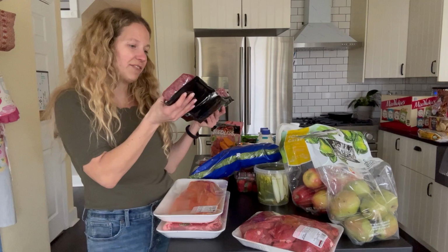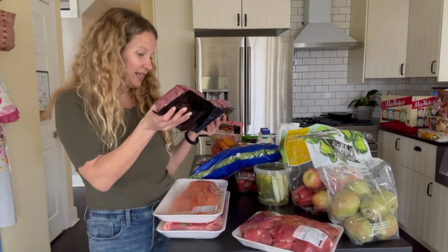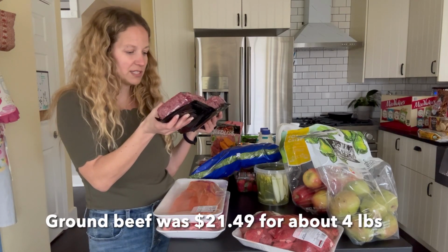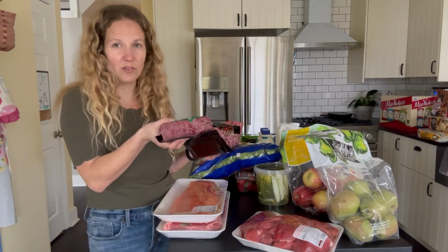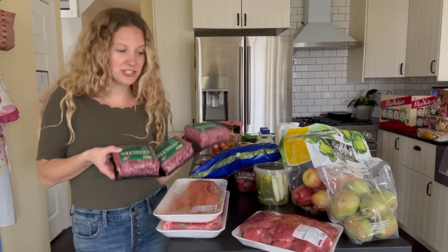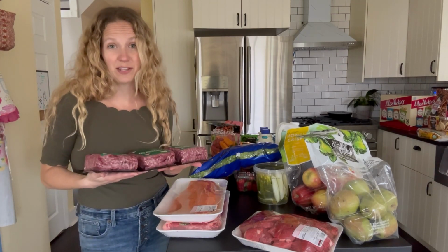And then as far as the other beef, this is an 85-15 American raised grass-fed ground beef. Each one is actually 21 ounces, so a little over a pound. I'm gonna stick the ground beef packages right in the deep freezer, and then I'm gonna put the rest of the meat in the fridge because we'll go ahead and vacuum seal everything just to keep it fresh for as long as possible.